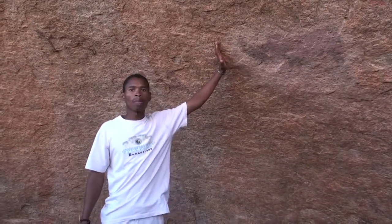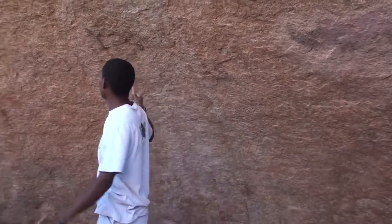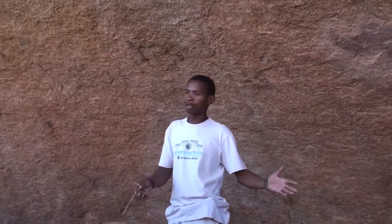And it might be that one group came and just drew this rhino. It might be in 4,000 years, and then they continue. And then the next one came and just drew these hunters in 3,000 years, and then they continue. So it's that long period.